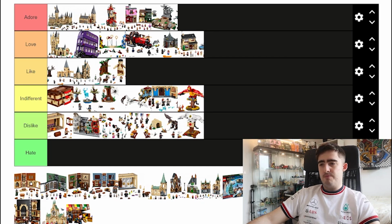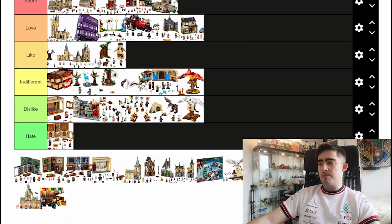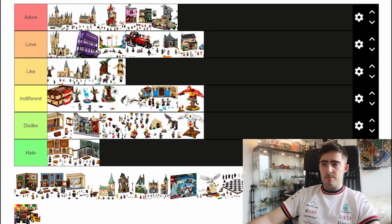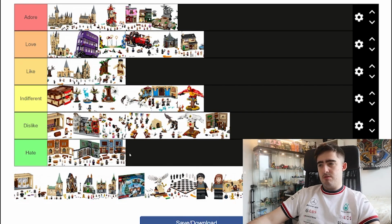I'm going to put, some of them are better than others, so I'm going to put the Transfiguration one in hate. It's just too plain for me, but that McGonagall figure that we got was absolutely extraordinary, one of the most accurate Harry Potter figures we've ever gotten, but she's appeared in other sets now. So the Snape one, the Potions one, is also pretty bland. The Herbology one was definitely better, a lot more interesting. The Ravenclaw one, yeah, and where are the other two?